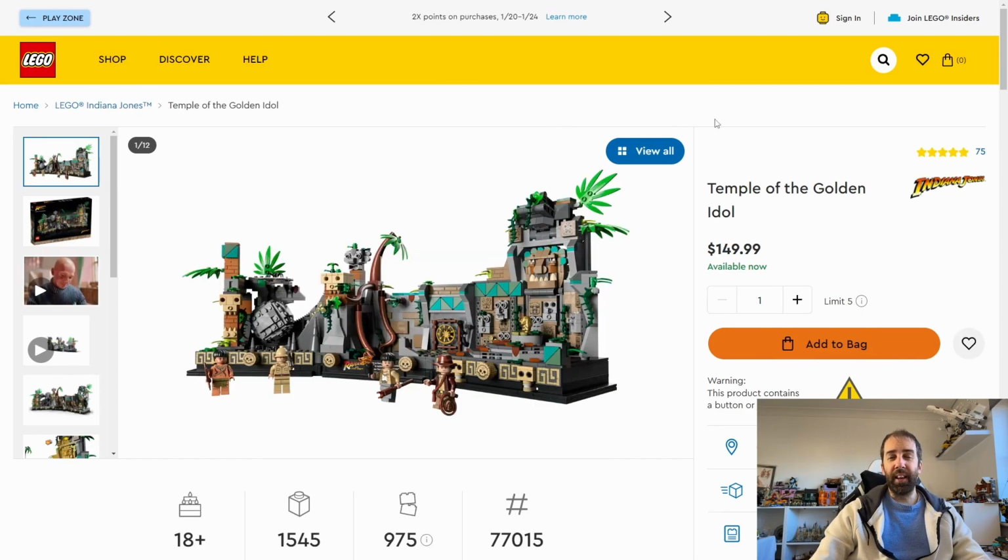Very cool set. And the last of the 2023 sets that are going to be retiring this year. Again, I can't quite believe this one's going. The Indiana Jones Temple of the Golden Idol set. All three of the Indiana Jones sets are going to be retiring by the end of 2024, so bear that in mind.